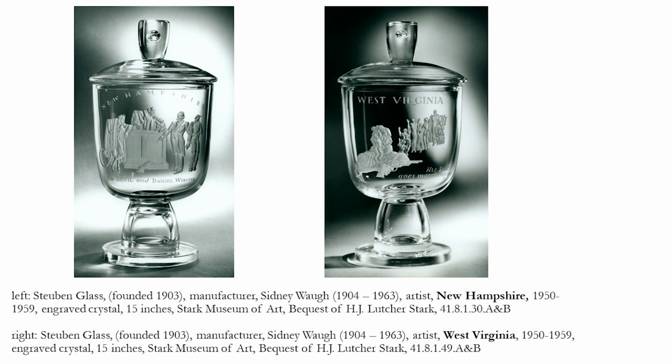Many of the suggestions came from Stella Duff Neiman, who got married and had a child in the midst of all this project, so that's one of the reasons that it stretched out really over 10 years. That and Steuben's production. But for the state of New Hampshire, the suggestion was Daniel Webster, who was one of the most famous of New Hampshire citizens. He was a lawyer and a politician. He served in the Congress and in the Senate.